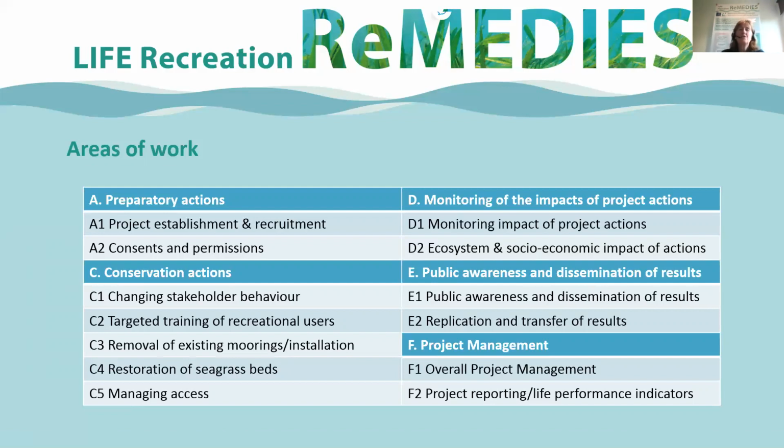And then the restoration and managing access. As I said before, monitoring is going to be really important through our project actions, and there's also a socio-economic impact on the project as well. Public awareness, so dissemination of results and replication and transfer of those results. We've got to make sure that the work we do, we then spread it far and wide across the UK and Europe and the world if we want to. And the kind of boring bit that's really my bag, which is overall project management, and then all that horrible reporting. And then we have performance indicators for LIFE, which we have to adhere to. So that's all we're going to do.